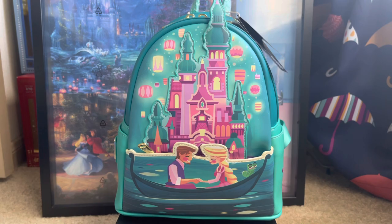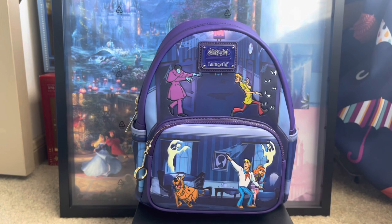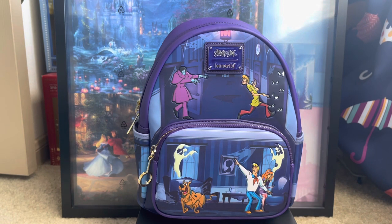Now let's move on to bag number two. Here we got Scooby-Dooby-Doo, where are you? We got some work to do now. Scooby-Dooby-Doo, I see you.